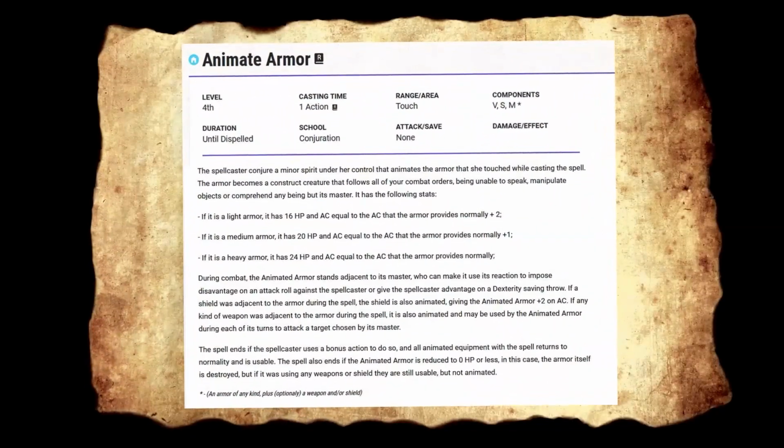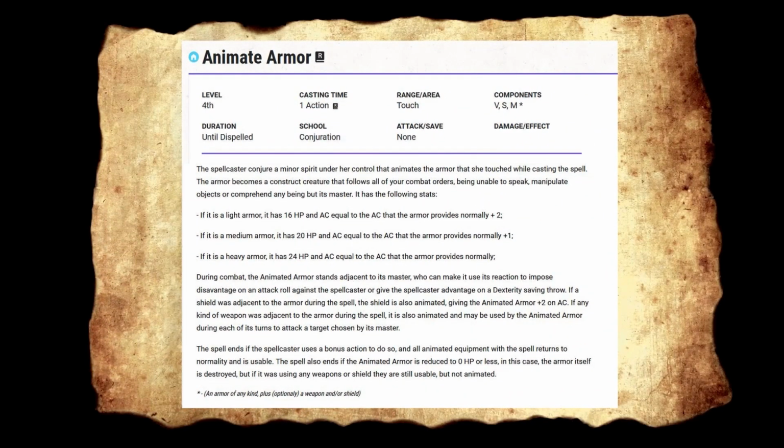Some of them were fairly close to the mark. Some I felt were way off, and unfortunately, that's the way homebrew works. The one that I found the most interesting, the most talking points, was going to be Animate Armor. It's a 4th level spell. It's a touch spell. Duration is until dispelled. That's a bit wonky. Attacker save is none.